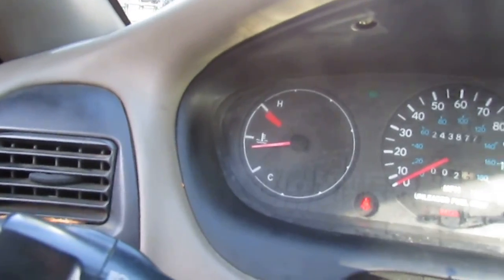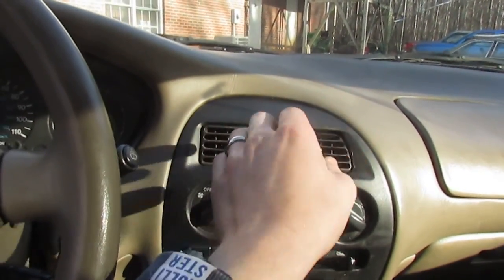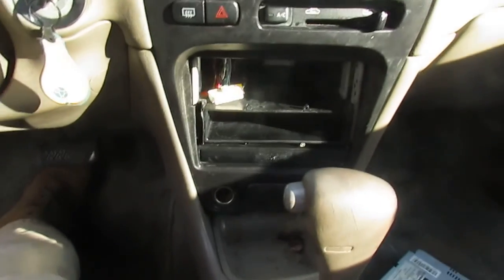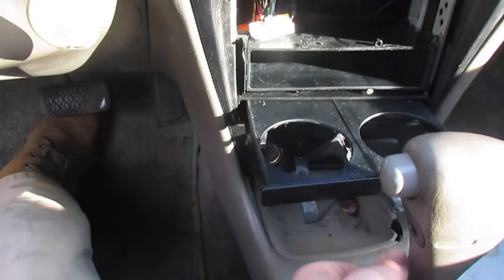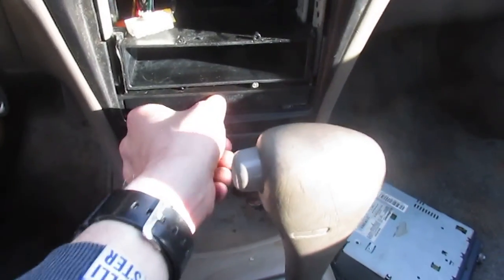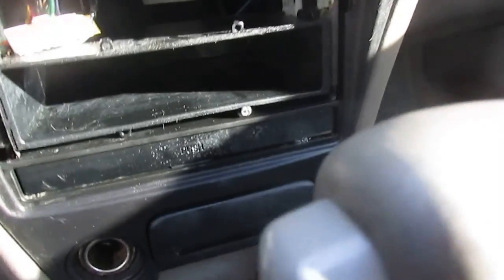It warms up nicely and it'll sit right about there. When you get going down the road, it cools off a little more though. The heat right now is nice and warm. I'm gonna get a new radio and put it in. Cup holders that still latch miraculously. Watch them pop back out because I said that, but they were latching just fine.